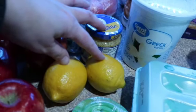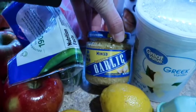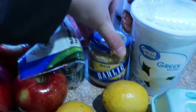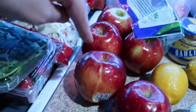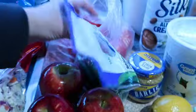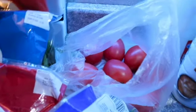I'm using that in a soup tonight. I got 2 lemons, some garlic. I usually buy my garlic at Sam's Club, but I don't know when I'm going to go there again, so I just picked one up from Walmart before I'm totally out. I got 5 of these, what are they called? Cosmic Crisp apples. These are the best apples we have ever had. They're so good. So I got 5 more of those. A bag of serrano peppers and a big bag of Roma tomatoes.